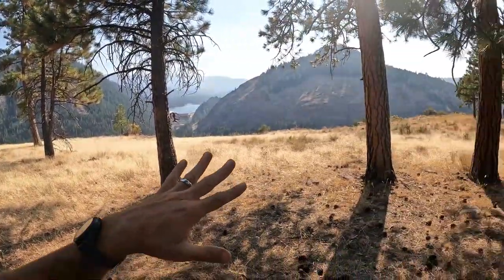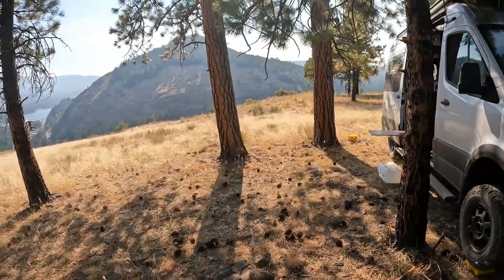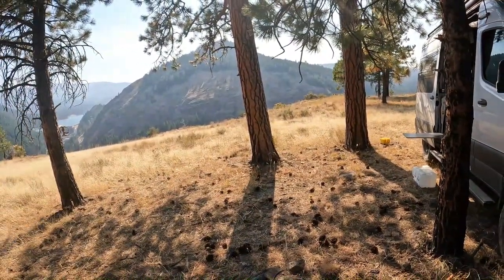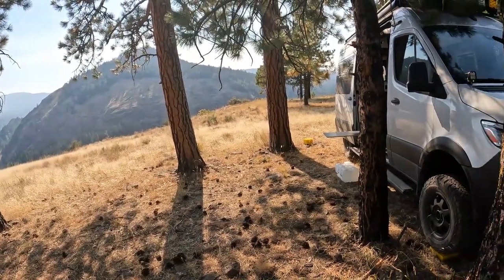So we decided to get over on this side of the ridge. So we're going to put our Dragonfly awning out. We have the trees here to help protect us a little bit. So as the sun sets, hopefully we stay cool during the time. But really, really fun opportunity here.